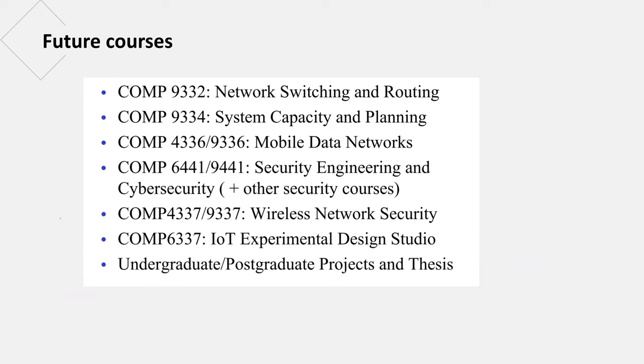And for future courses, if you are interested in this kind of course, maybe you would like to select one. If you like the theory part, maybe you want to do this one, mobile data networks. We have the same professor who is teaching this course. And if you like the security part, you feel security is pretty fun and you like open-minded questions instead of programming, then maybe you like this one.